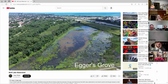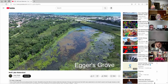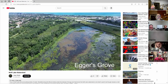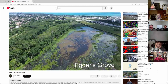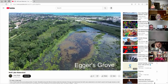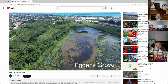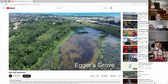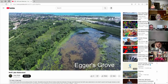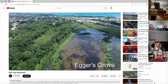As our aerial view drifts over Eggers Grove, you'll see extensive woodlands interspersed with ponds and marshes, creating ideal habitat for native species. Situated at the southeastern edge of Chicago, Eggers Grove is particularly significant as a migratory stopover, providing crucial resting and feeding grounds for birds on the Central Flyway.